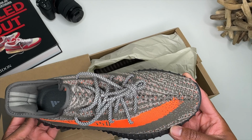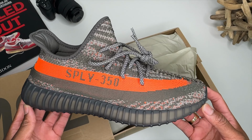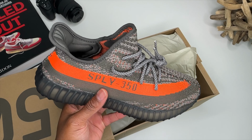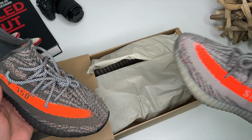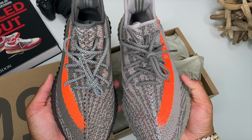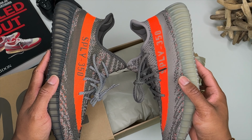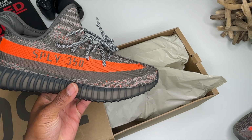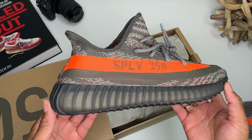I like these, man. So of course, we gotta put these next to the OG Beluga. It ain't really too much different. It is just a darker tone, something that Yeezy is known for doing, but I like it. It works. So anyway, let's get this out of the way. We'll come back to that in a second. This is the upcoming reverse Beluga.